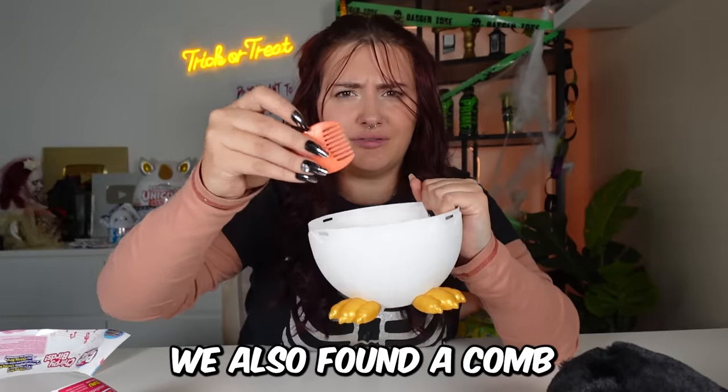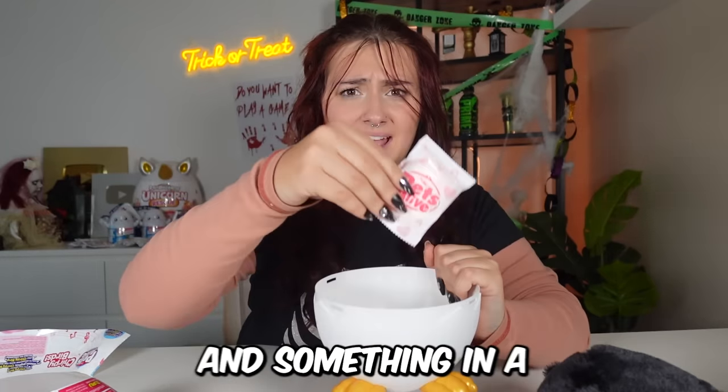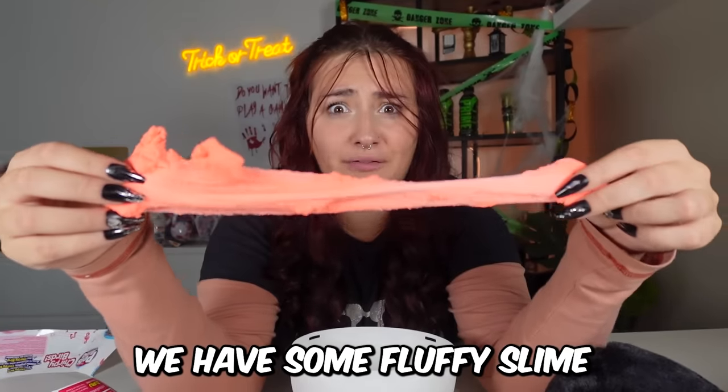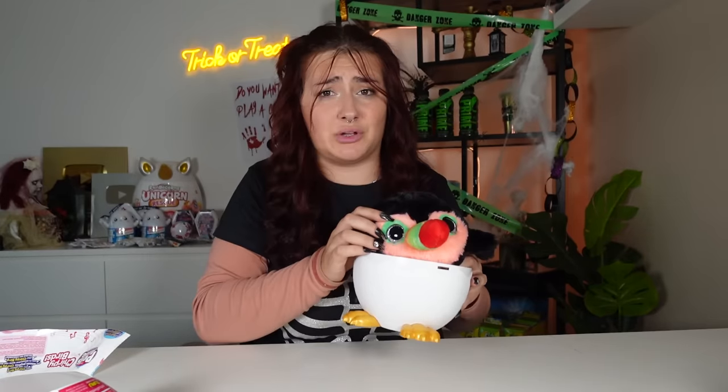Okay, so we found Bazoo. What a cool name. We also found a comb and some stickers and the adoption papers and something in a mystery wrapper. No way. We have some fluffy slime. Fluffy slime is so nice. Sadly, it's not a rare.